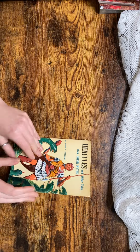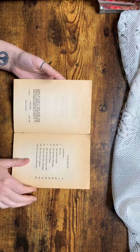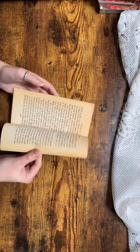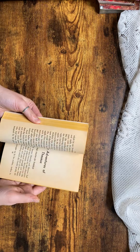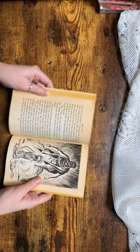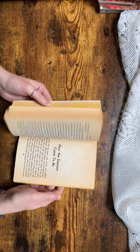And this, I love Persephone, and she's in here. Copyright 1949, and then let me see if I can find the Persephone picture. So there's a whole bunch of different Greek myths in here, but the Persephone picture, oh, there she is. Love her. So as much as I want to cut that out and put it in my journal, I am not going to.